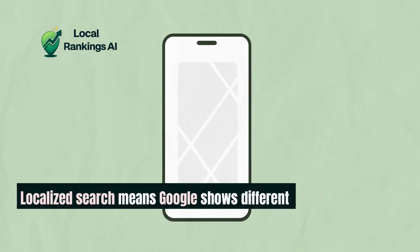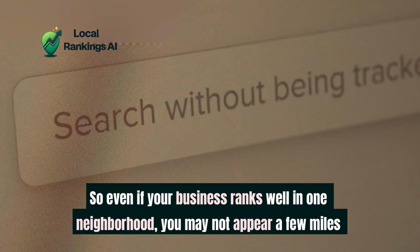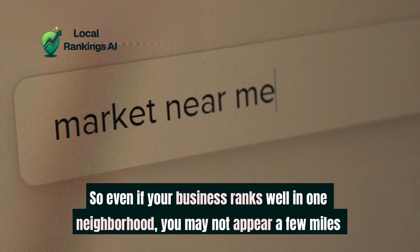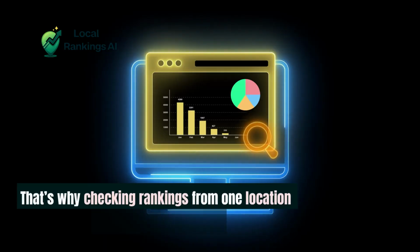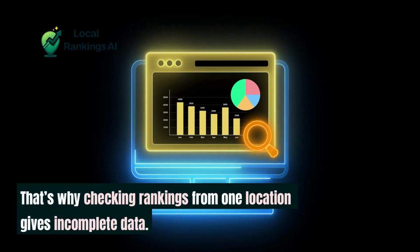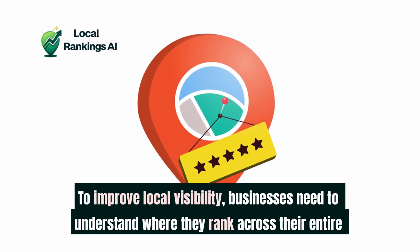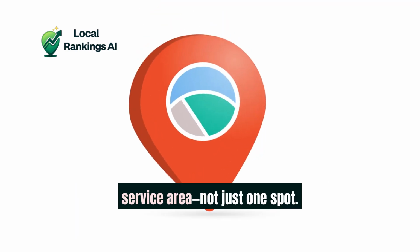Localized search means Google shows different results based on a person's location. So even if your business ranks well in one neighborhood, you may not appear a few miles away. That's why checking rankings from one location gives incomplete data. To improve local visibility, businesses need to understand where they rank across their entire service area, not just one spot.